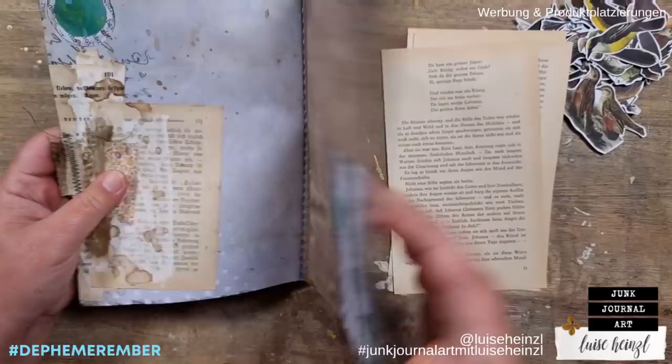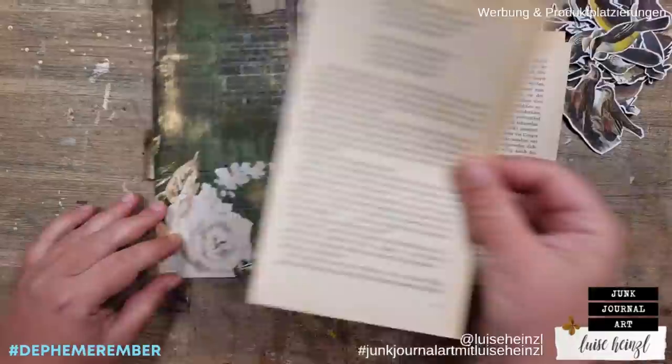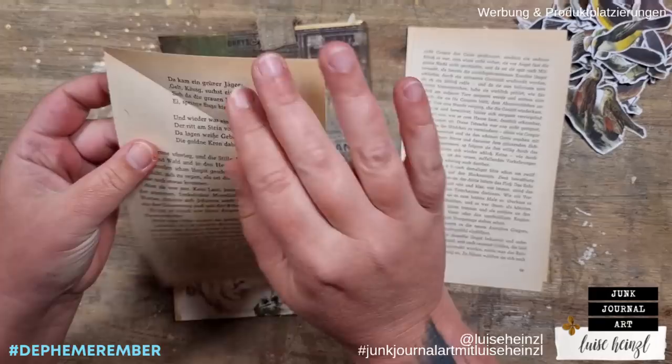I want to make something like a little birdhouse today that's at the same time a pocket. For this plan, I have chosen a junk journal page that I want to use later to glue them on. You can just fold a paper that has the size of your usual junk journal page, or of course you can take your junk journal and just measure with your eyes how big your little bird home shall be.